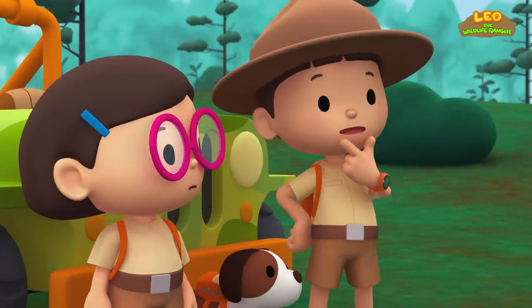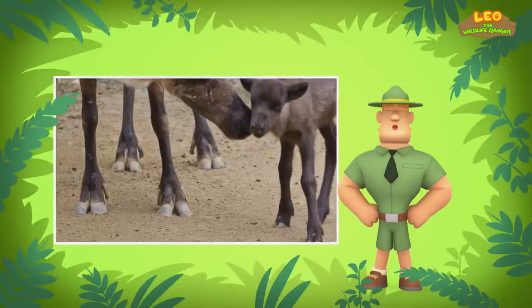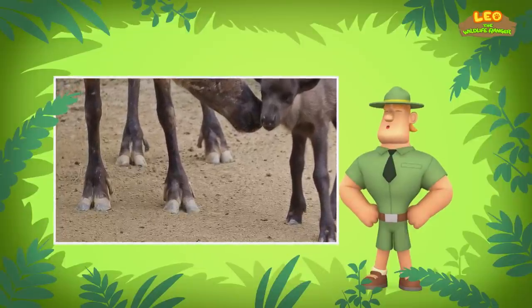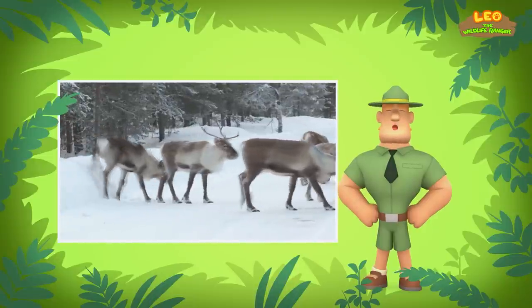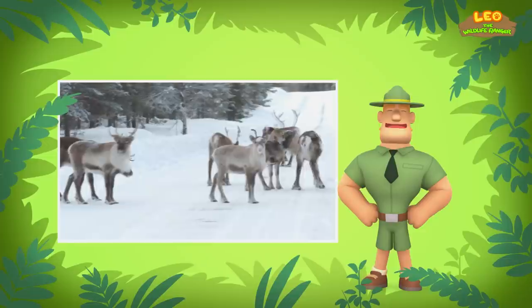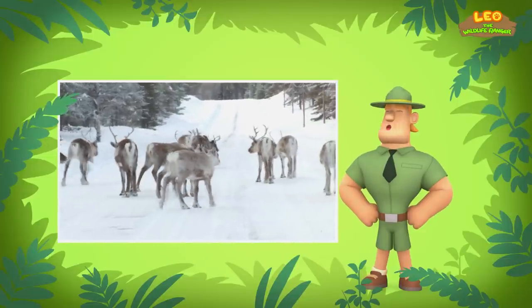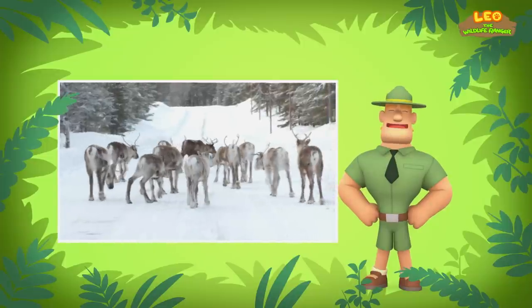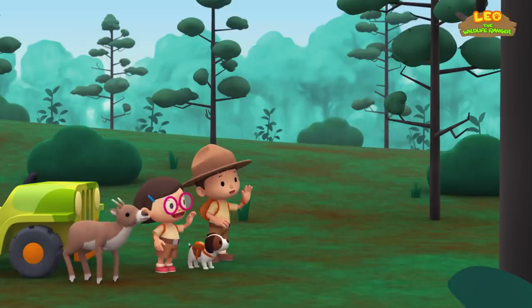How can reindeer walk and run on snow, Ranger Rocky? Reindeer have four toes on each foot called hooves. When a reindeer walks on snow, its hooves spread out wide to support its weight and help it walk steadily. The sharp edges of the hooves give reindeer a good grip on icy or rocky surfaces. Good luck, Junior Rangers! Thank you, Ranger Rocky!